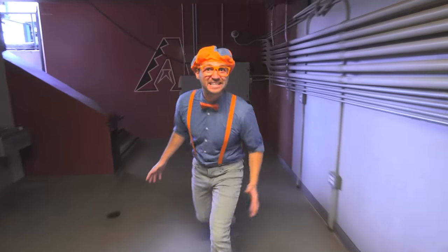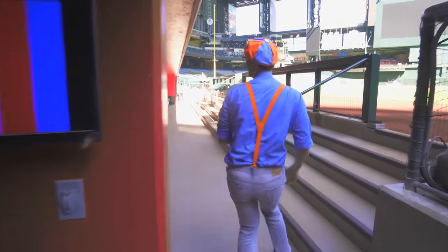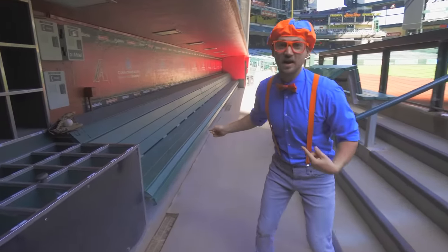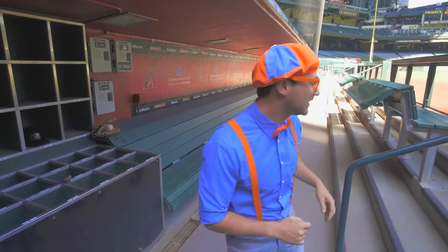Ooh, I am so excited. Watch your step. Whoa. Wow. Whoa! Hey, check it out! This is the dugout. This is where players hang out before it's their turn. You have to wait your turn.